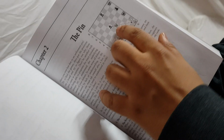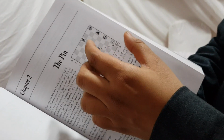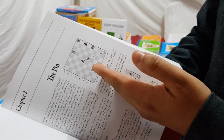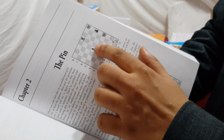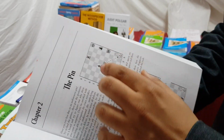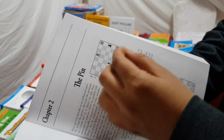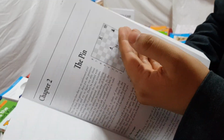Now each one of you knows what a pin is, but what Martin Veteshnik, who is the author, says is that a pin is nothing but 3 pieces in one line. It could be a diagonal, it could be a straight line, and the point is that the pinned piece is usually two of the opponent's, one is your own piece, two is the opponent's piece, and usually the piece which is pinned is ahead of the more valuable piece.